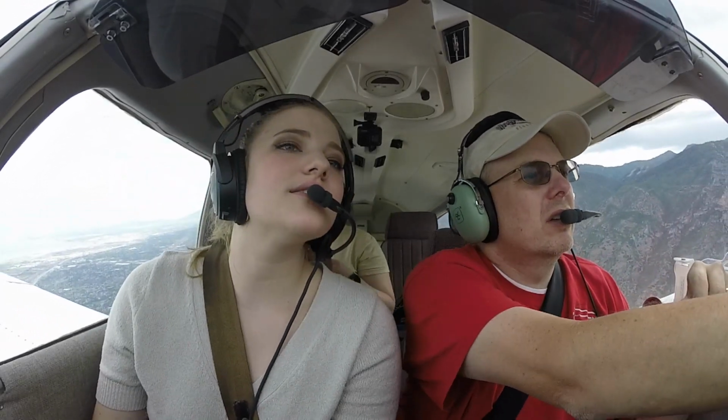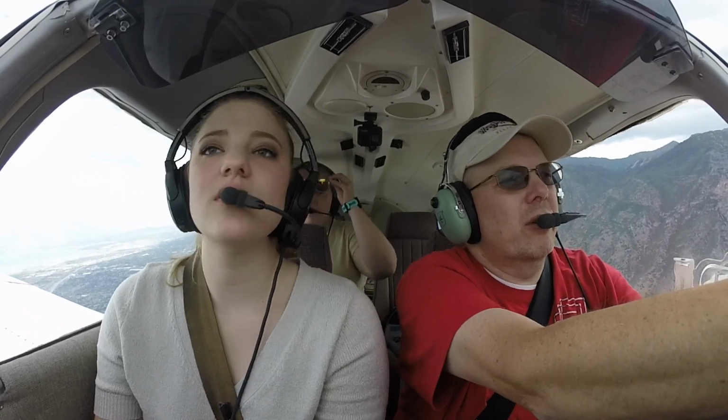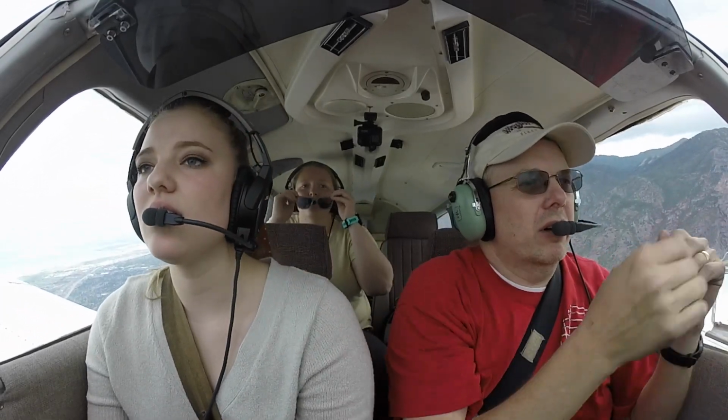I don't remember where we are. Oh, there it is. So just kind of head towards those mountains there, just straight. I don't know if you can see I-15 below us, but just kind of follow that direction. See those windmills over there? Yes. Just that big mountain to the right, just head right at it like we're heading right now.